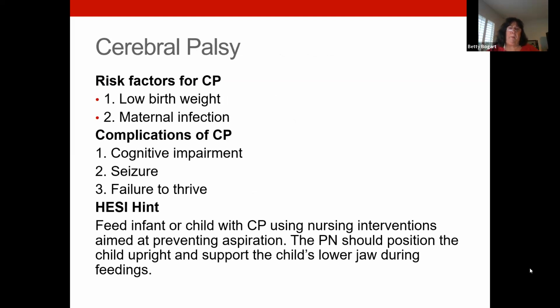Cerebral palsy. Many times it's due to maternal infection or they're born at a low birth weight and they've had a hypoxic or an anoxic episode. And sometimes, with CP, it's mild to extremely severe, depending on what's happening. So some of these children will be impaired cognitively. Some will have seizures because of the brain episode, what happened. And some of them do have a failure to thrive, and that's your severe.